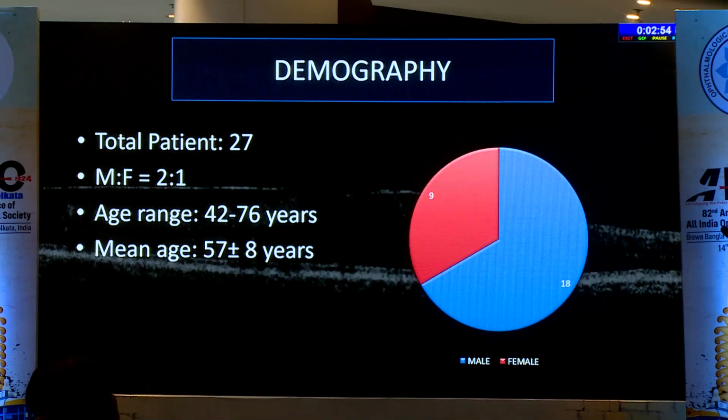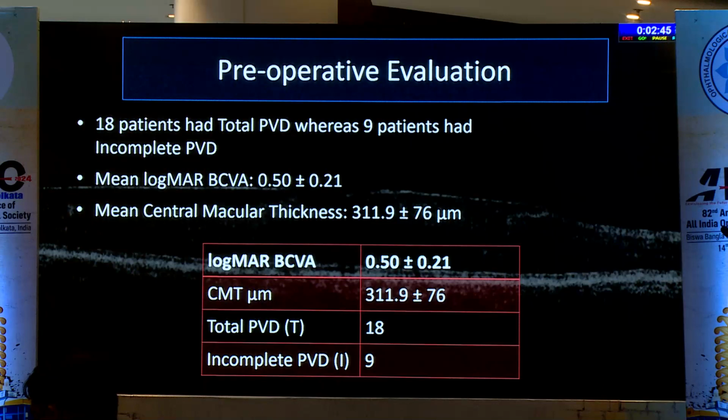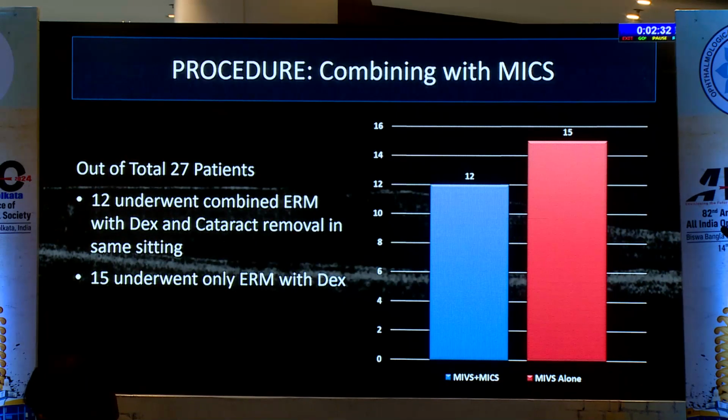Coming to the demography, in the 27 patients we have a predominantly female population: 18 were female and 9 were male, and the mean age was around 57 years. In the preoperative evaluation, the logMAR BCVA was 0.5 and the central macular thickness was 312. There was total PVD in 18 patients and incomplete PVD in 9 patients. In the procedure, we combined certain patients with cataract surgery: 12 patients underwent cataract surgery, and 15 patients had a standalone pars plana vitrectomy.